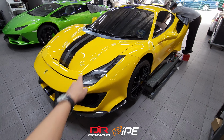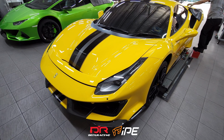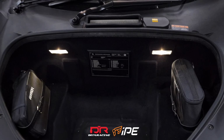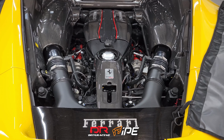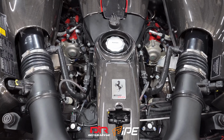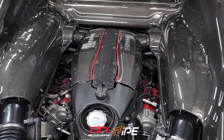Today we are working on this very beautiful Giallo Modena Ferrari 488 Pista. And this beautiful 488 Pista has lots of upgrade options on the car. This 488 Pista has loads of carbon fiber upgrade options on the car. And of course the engine bay is full of carbon fiber.